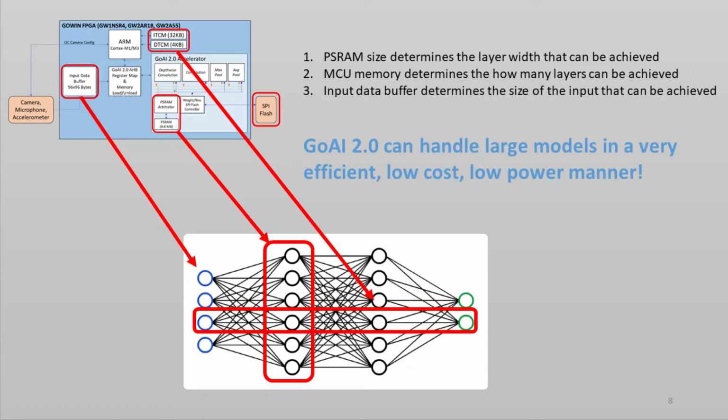And so the input data buffer, we can see in the upper left-hand diagram, same diagram as the previous slide, holds that first layer of data, the input data layer. And then the in-between layers are held in the PSRAM, and the PSRAM is arbitrated such that there's a portion for the input data and a portion for the output data. And so the PSRAM dictates how many filters you can have per layer.